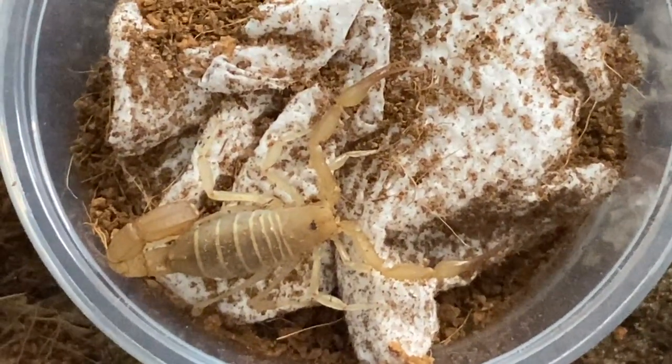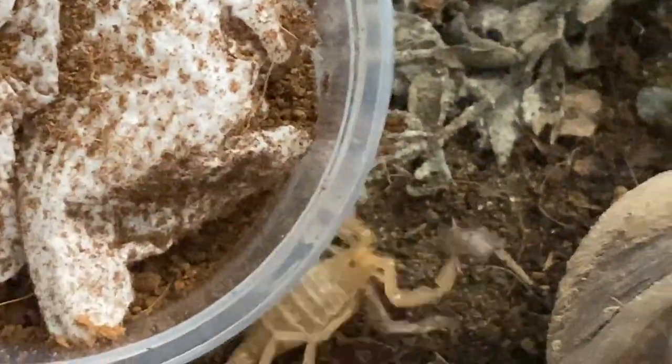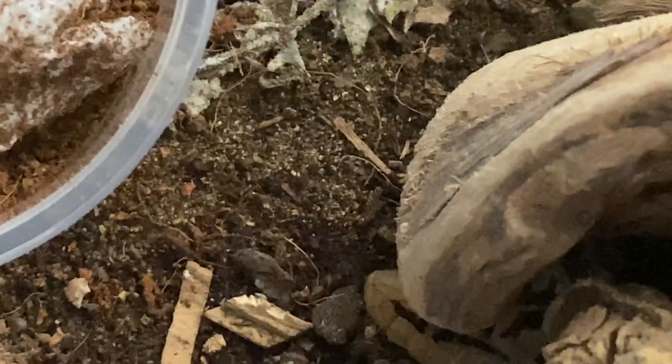Right here. We're ringy. Let's see if we can open him up without losing him. Can you stay inside? No, you don't want to stay inside? Can you see him? What a cute little guy. Here is the scorpion. Looking cute, looking good, looking like he wants to leave.